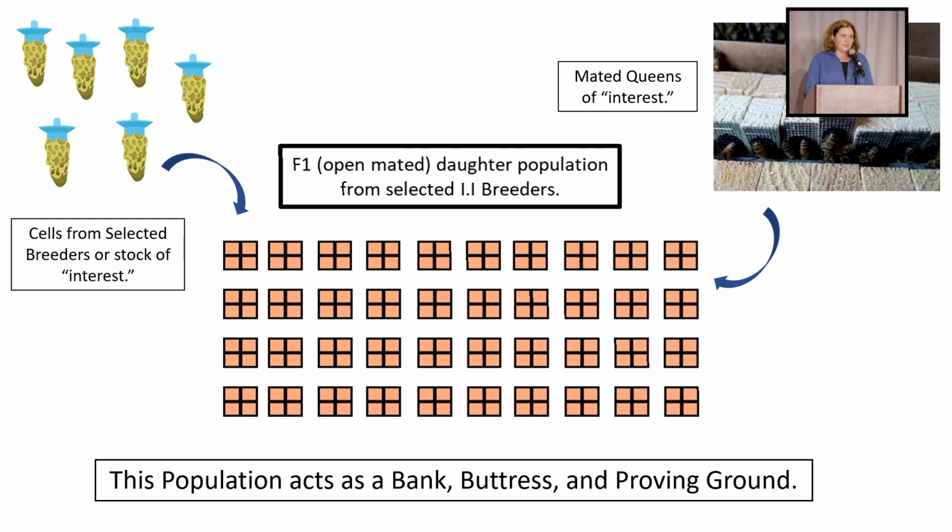It acts as a buttress because if you imagine, let's say I have an inseminated queen that I loved, but she's 3 years old. So I could graft off of her. Her daughter will be in a production hive, but the drones that that colony produces will be reflective of the grandmother. And so in that way, it can act as a buttress because the drones in this population can be representing breeders that are no longer alive in my inseminated population.